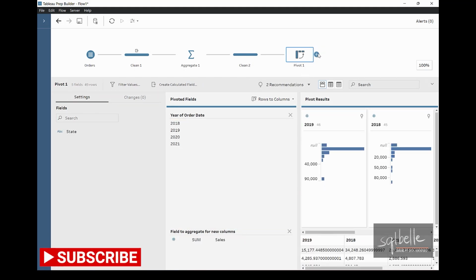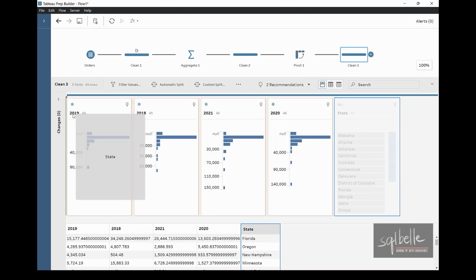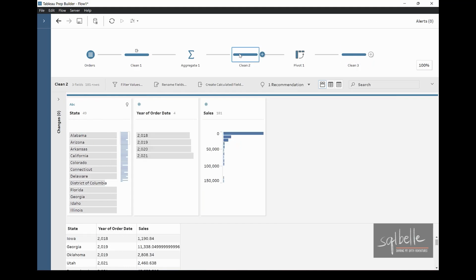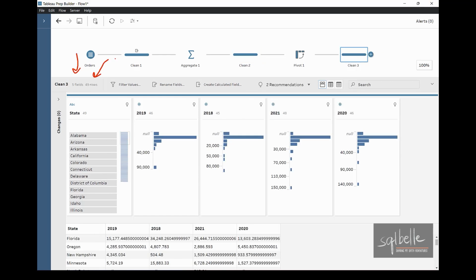And let's add another cleaning step. Let's move things around so it's a little bit easier to see. So where we started before we pivoted is we had 3 fields, 181 rows. After we pivoted, notice that we're not going to have this year of order date anymore, but it's going to be replaced with 2018, 2019, 2020, and 2021. So in here, what we end up with is 5 fields and 49 rows.